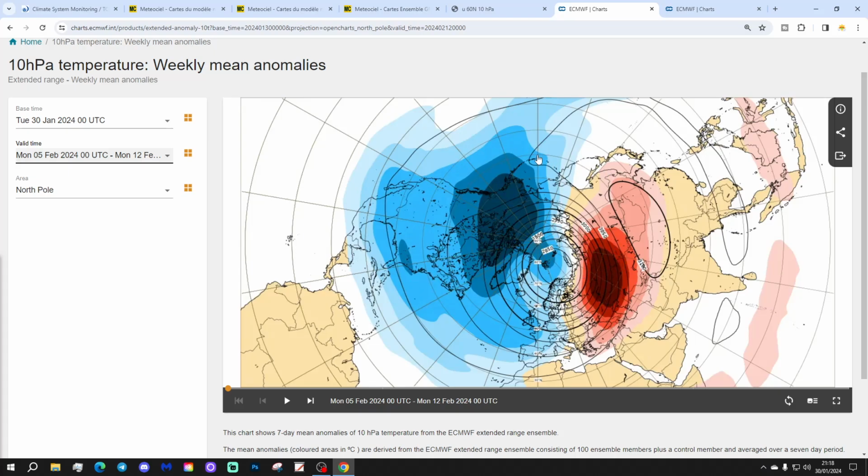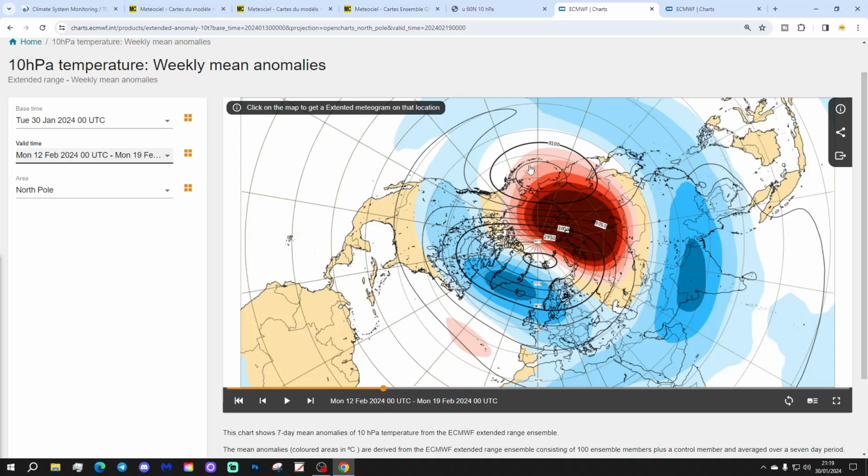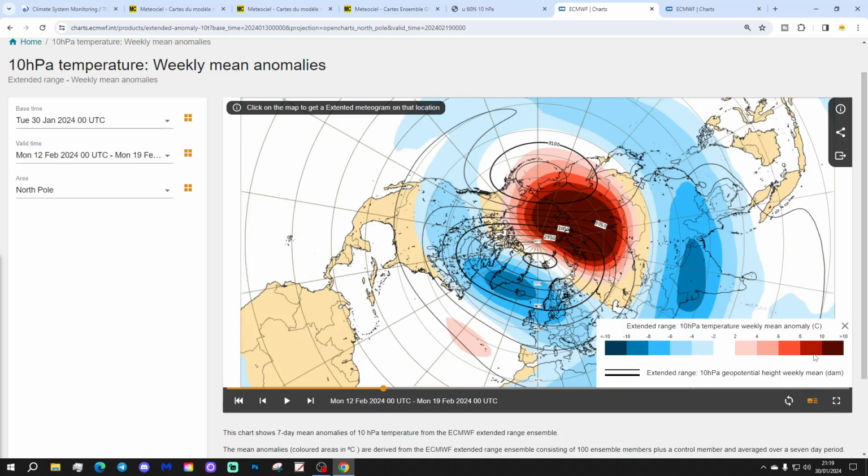Meanwhile, cold and average temperatures over on the Canadian side of the Arctic and the North Pole. That's week 2. Quite a significant warming of the stratosphere then, moving from Russia towards the North Pole. We can't say that's necessarily an SSW, because these are anomalies to average. The scale only goes to 10 degrees or more above average. To get an SSW, you've got to go to around 50 degrees or more above average.